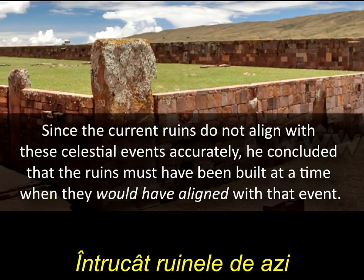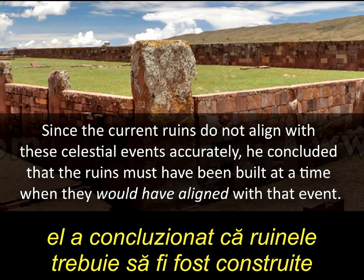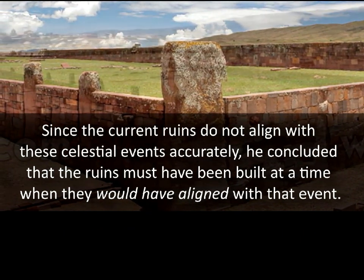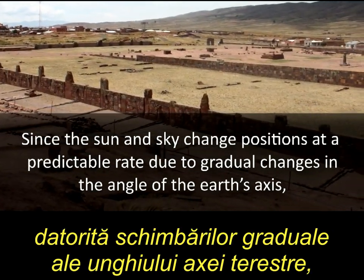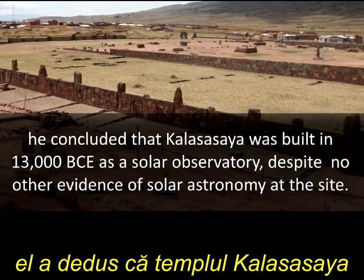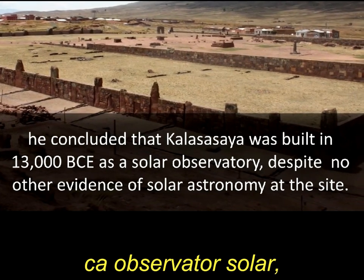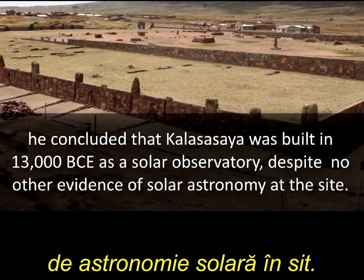Since the current ruins do not align with these celestial events accurately, he concluded that the ruins must have been built at a time when they would have aligned with that event. Since the sun and sky change positions at a predictable rate due to the gradual changes in the angle of the Earth's axis, he concluded that the Kalasasaya temple was built in 13,000 BCE as a solar observatory, despite no other evidence of solar astronomy at the site.